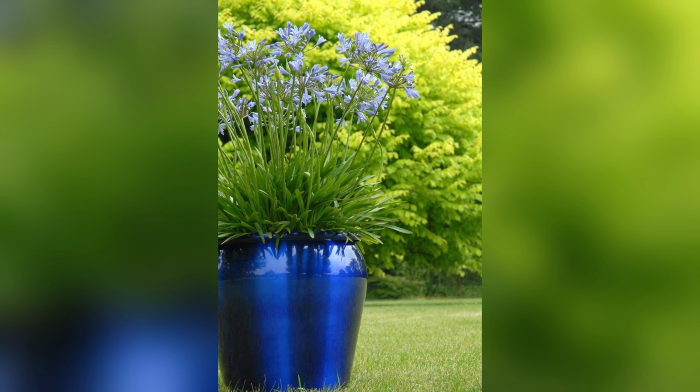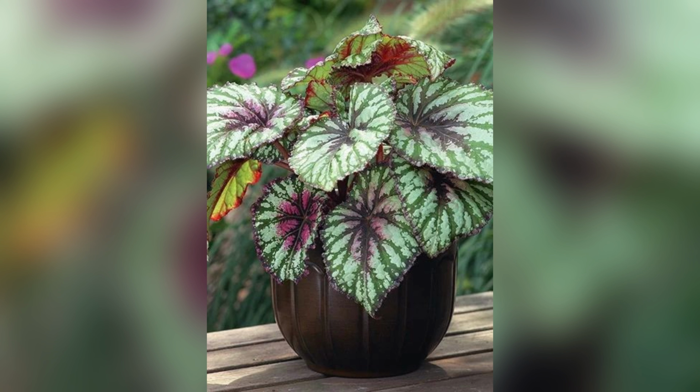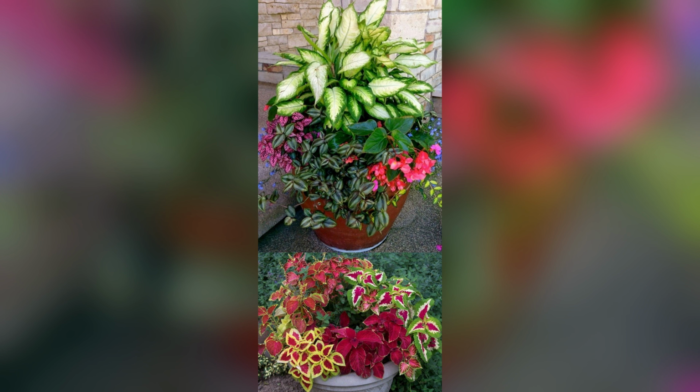Stay tuned for the next act as we delve into the heart of container gardening, understanding how it works its magic. The rhythm of timing has set the stage. Now, let's watch the garden come to life.